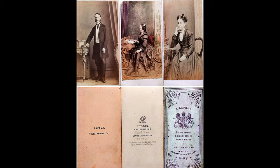So we have here three Lupson cartes de visite. As you can see, advertising changed over the years. And I think they're all 1860s, as you can see. And if you look at the lady's hair, you'll see she's got quite an elaborate little knot at the top of her head. So I think she probably had her hair done.